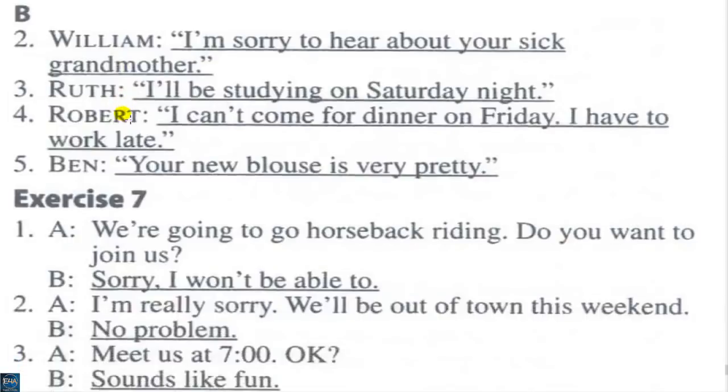Exercise 6. B. 2. William, I'm sorry to hear about your sick grandmother. 3. Ruth, I'll be studying on Saturday night. 4. Robert, I can't come for dinner on Friday. I have to work late. 5. Ben, your new blouse is very pretty.